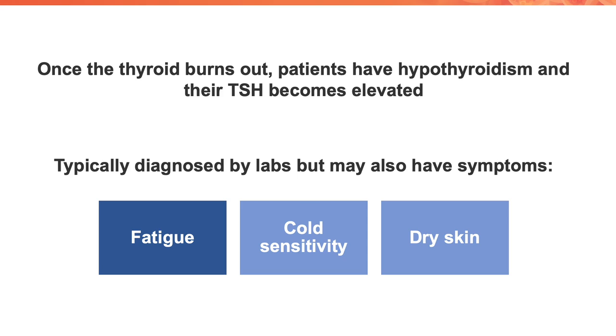It's typically diagnosed by labs as opposed to symptoms because we're checking the labs so frequently, and it does take some time for patients to have symptoms. But the most common symptoms of hypothyroidism are fatigue, cold sensitivity, dry skin.